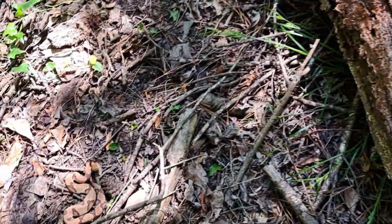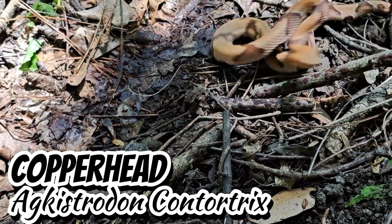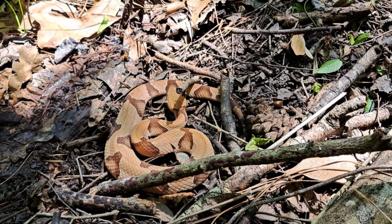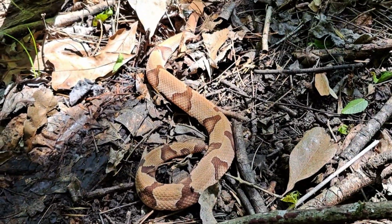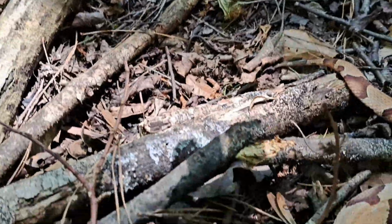And guess what I found? An Agkistrodon contortrix. Hey, what's up, little pal? What's up, pal? And he's fine now. He's a little bit nervous and worried, but he's okay. Very beautiful colored animal here, honestly. Very beautiful. We're just checking him out here.